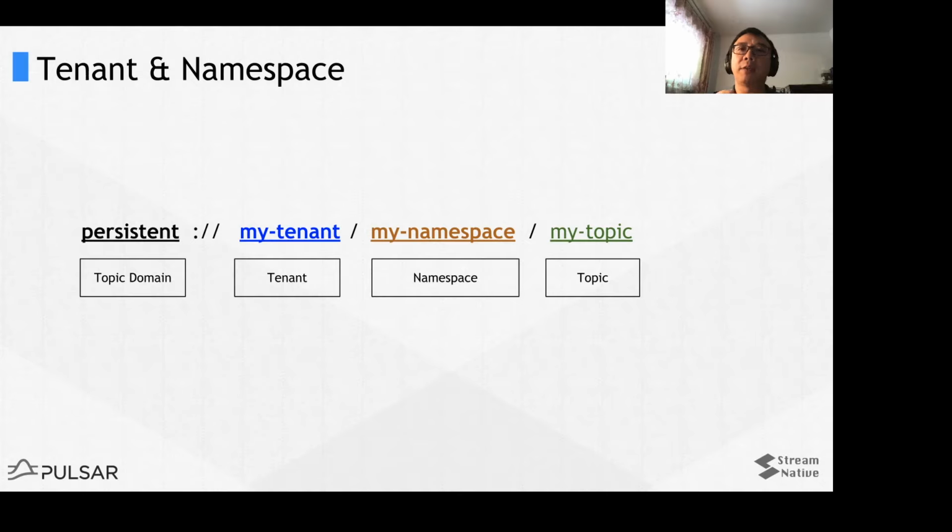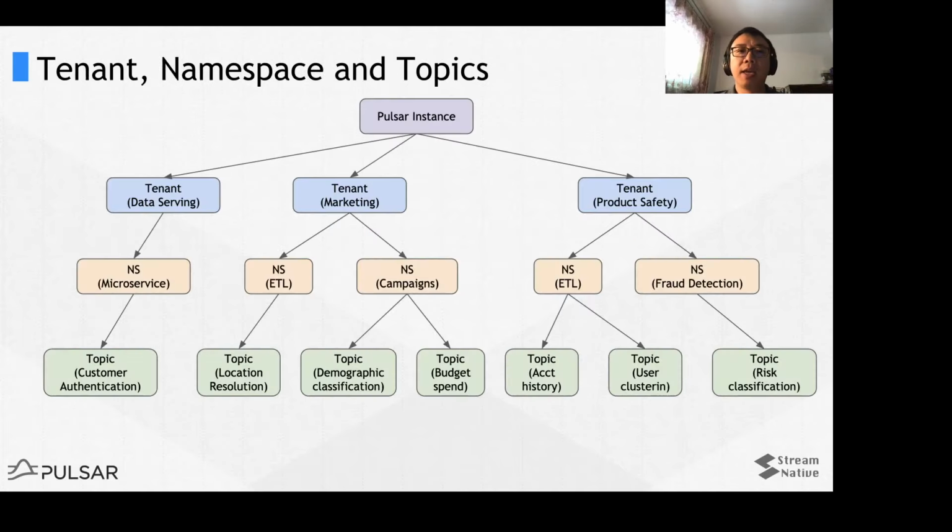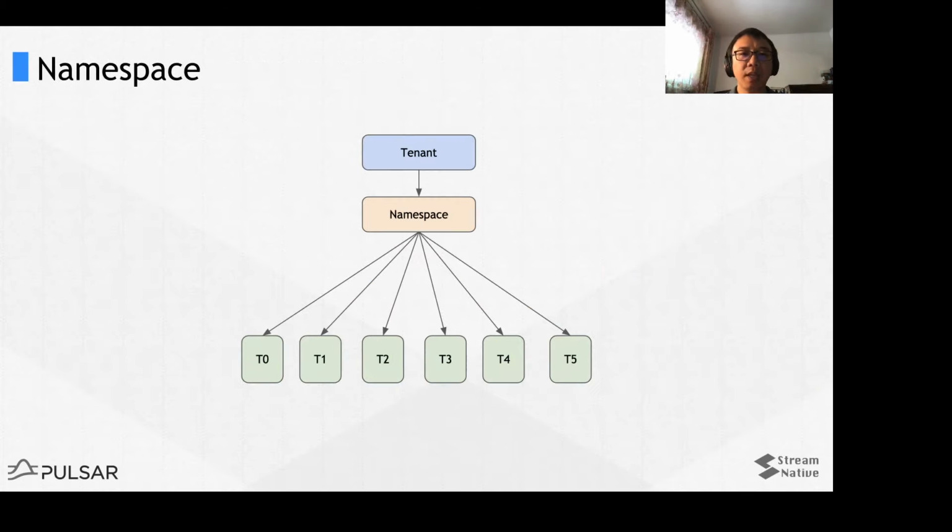To give a simple introduction, all the topics are managed hierarchically within Pulsar. You have tenant, namespace, and topic. This diagram shows the hierarchy better. In a cluster you might have different tenants, like one tenant for data serving and one for marketing. Within each tenant you have different namespaces, and under a namespace you have many topics. So it's a tree structure hierarchy. All the assignment actually happens in units of a namespace. So we take out the namespace and create a simple abstraction for a single namespace: a tenant, a namespace, and under the namespace several topics.